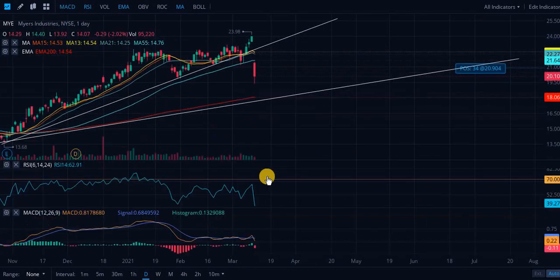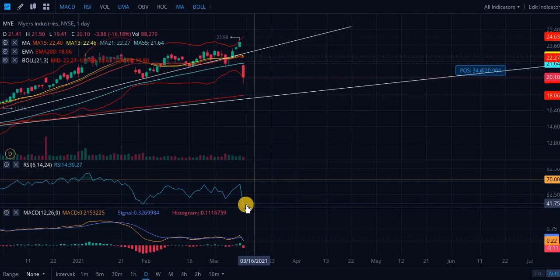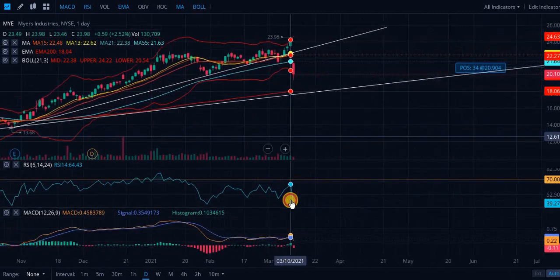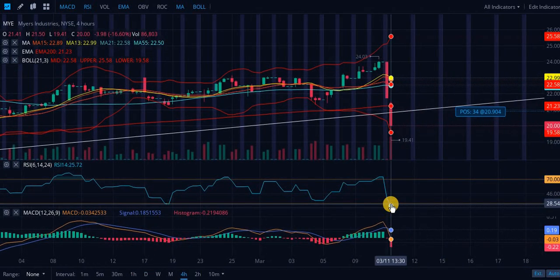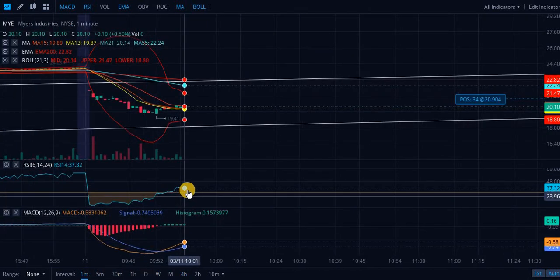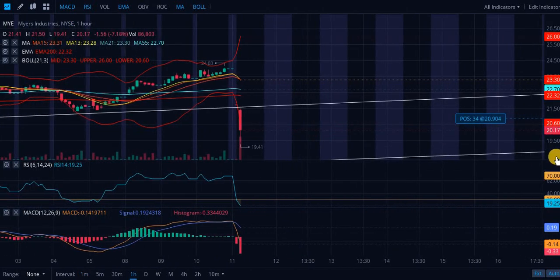Obviously, on all the indicators we're looking amazing. On the Bollinger Band, we're getting a bounce off the bottom Bollinger Band on the daily. On the daily RSI we're not even oversold, because we've just been climbing all the time. We're at 39, much closer to oversold than overbought. But on the 4-hour we're below oversold at 25, and on the hourly we're looking at 19.